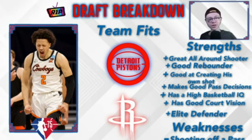So first off, Cade Cunningham, obviously the best guard coming into this draft because he's going to be the number one pick. If the Pistons pass up on him, then I guess the Rockets will get him, but we'll talk about that in a minute. Cade Cunningham is a 6'8", 220-pound guard.